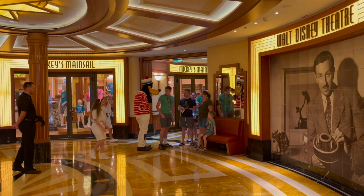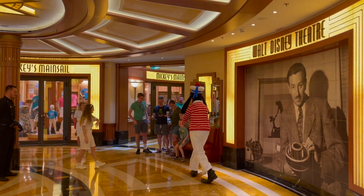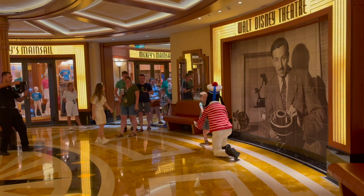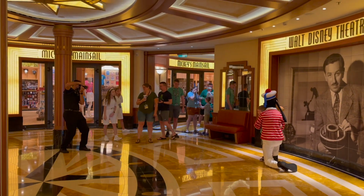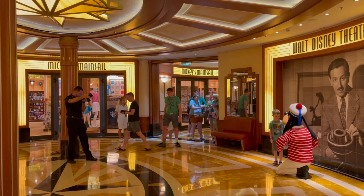There's one of those characters now. Goofy being Goofy. You see, it's pretty early in the morning, but there's already a line to come and meet Goofy. They always have photographers there ready to take your photos. So if you do the photo package, you can get those, or just do your own photos, of course.